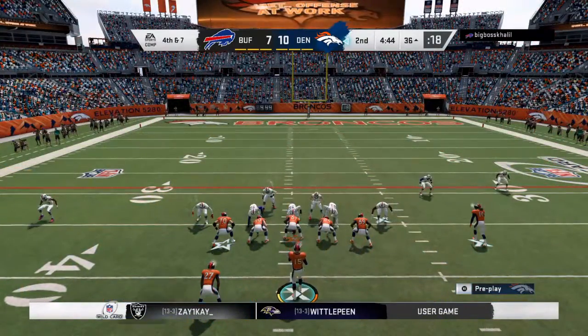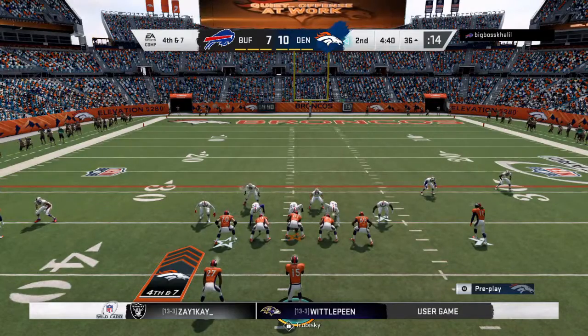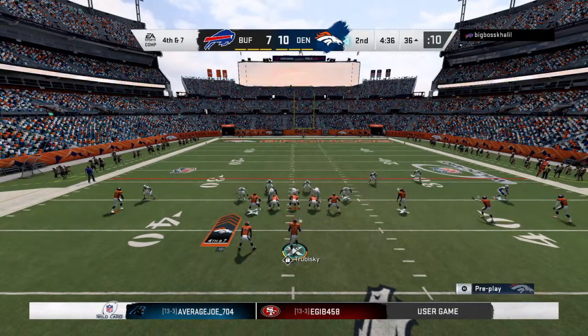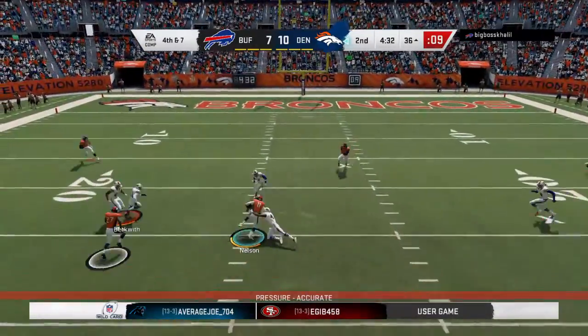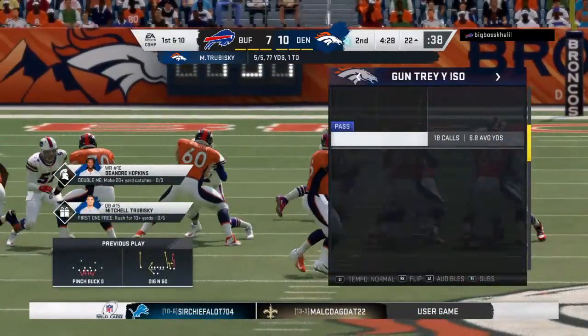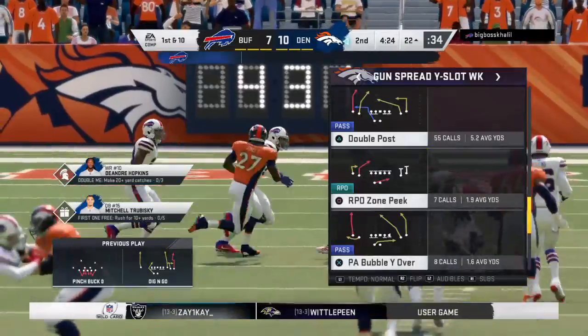Trubisky and the troops staying out there. They will go for it. They'll try and throw for it with Trubisky. Hauling it in, Nelson. First catch of this wild card game for a 1,000-yard receiver in the regular season. He's got a first down, too.